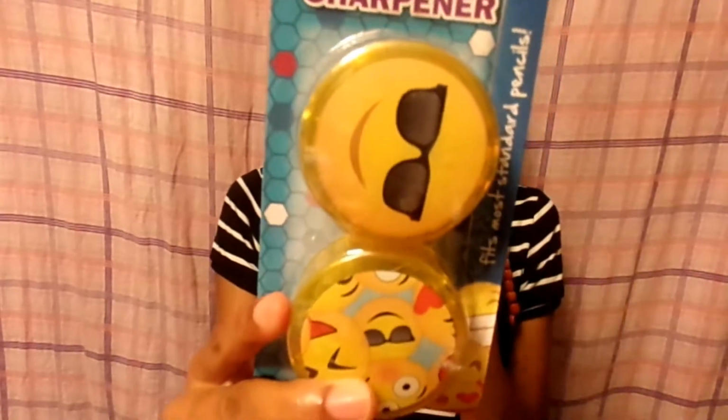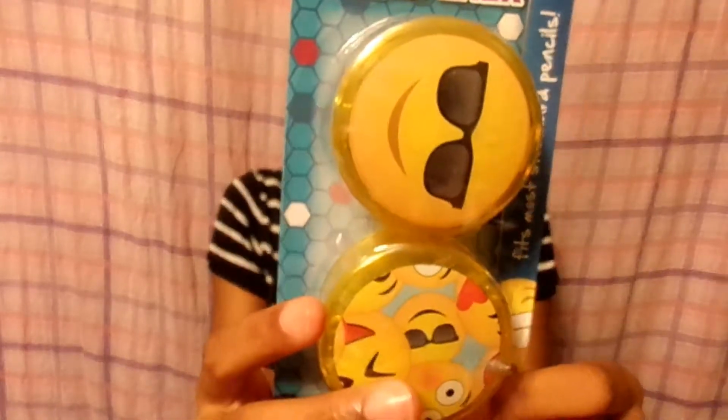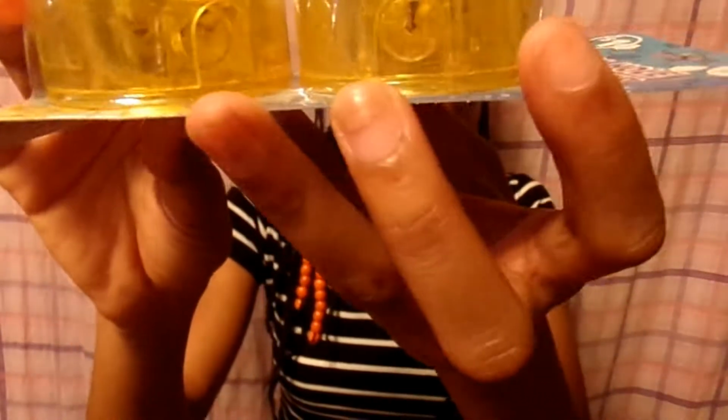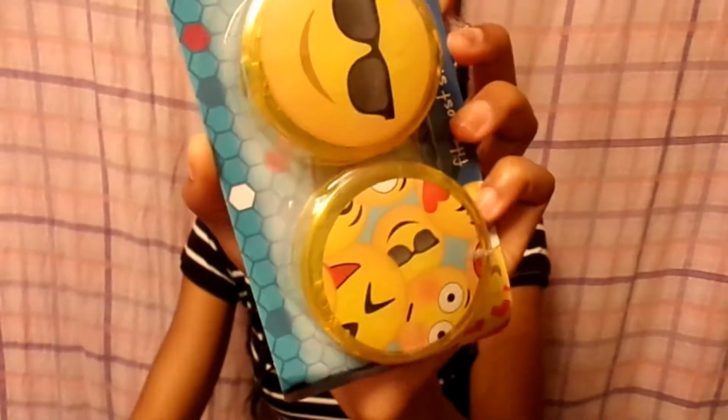Then I got some more sharpeners. These are dual hole sharpeners and they have emojis on them and they also catch the shavings. So I'm like, yeah, they got a little case. These are a little better. But no, the watermelon ones catch the shavings too. Oh wow, I didn't notice that. Okay, so we got two sets of sharpeners. One is smaller than the other one, but you'll get four all together if you win.